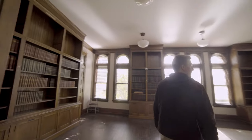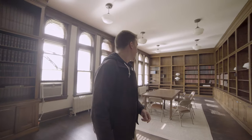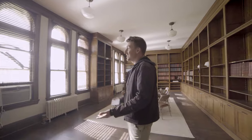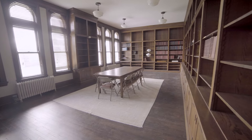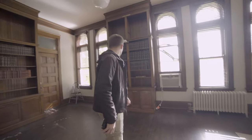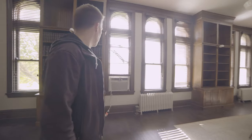I'll see myself out. I'd pay exorbitant amounts of money to have something like this in my house, but I don't want to know what the price tag is. This is incredible. I'm assuming at some point they're going to line this with books and objects of significance, just to make it kind of complete. You get the radiator and the floor here, the modern day air conditioner. Look at the contrast between the two. I love that. It just feels like you're in a movie.